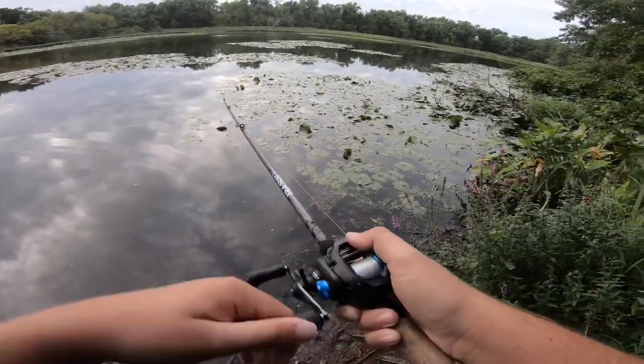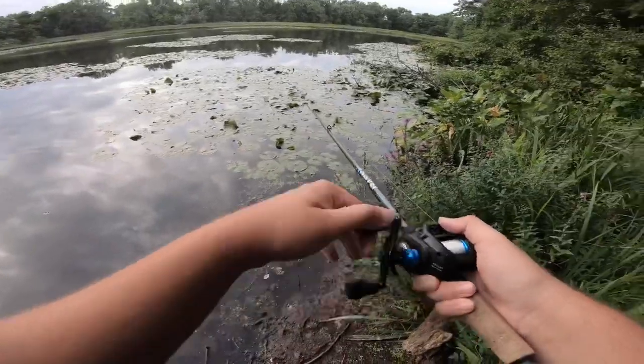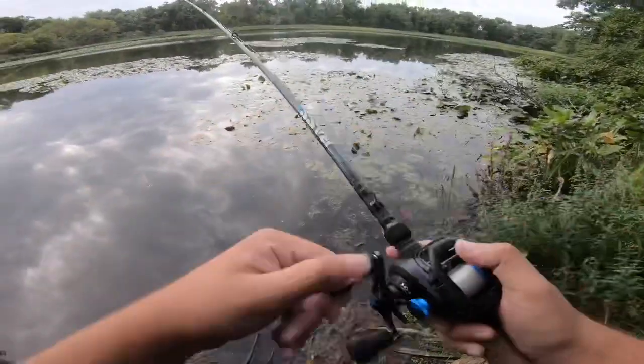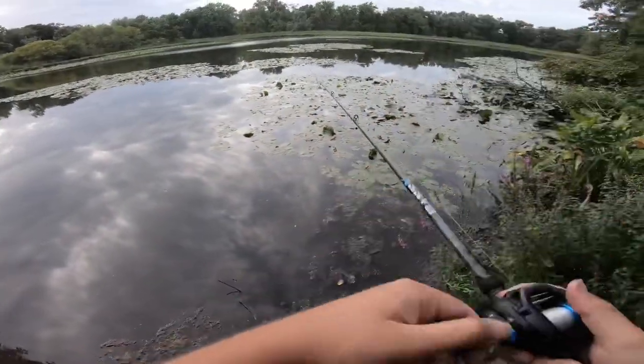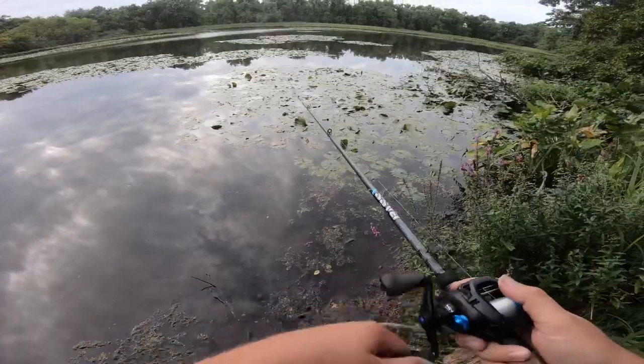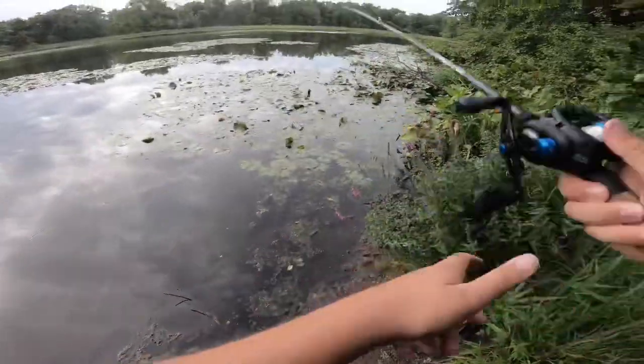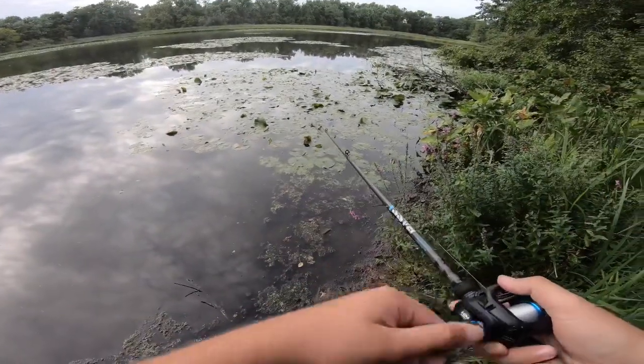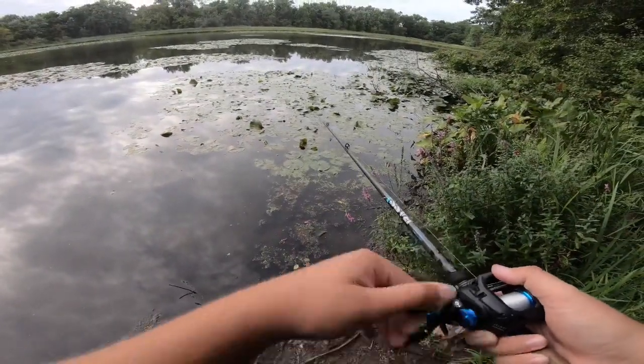See, right here, he slammed it. I didn't really feel it at first, but I saw my line just darting to the side, and I actually saw some bait fish jump. I'm not sure if the video picked that up, but I did see some bait fish jump, which is pretty awesome. But this pond is sick. As I said in one of the previous videos, it almost reminds me of a mini Florida, which is pretty awesome when you get that feeling.